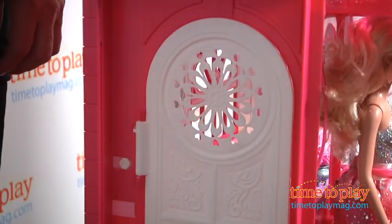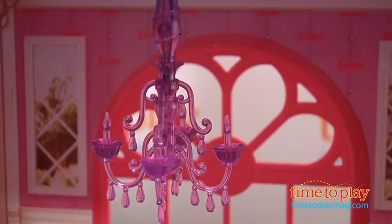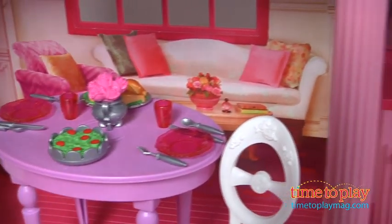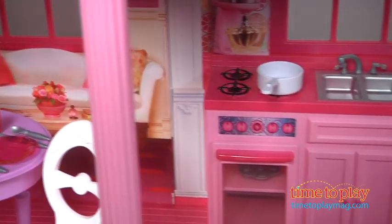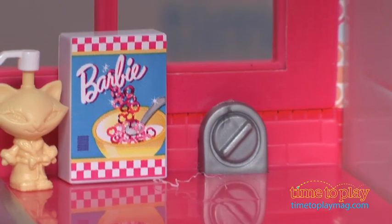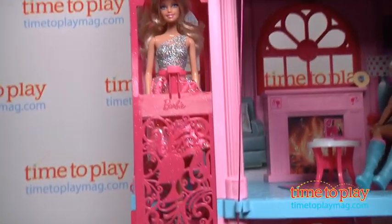Let's take a tour. Ring the doorbell and open the front door. The chandelier automatically lights up. And as you can see, the dining room is perfect for entertaining. The kitchen is fully equipped for lots of pretend cooking. And you can check on how things are going with the timer. Keep things cool in the light-up fridge. Now let's take the elevator up one flight.